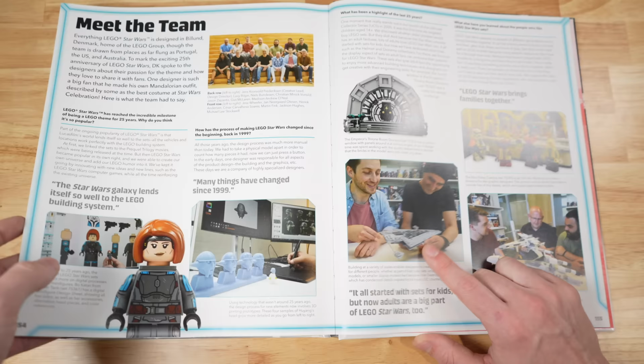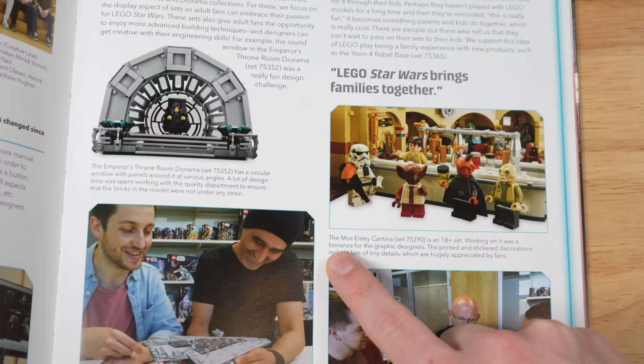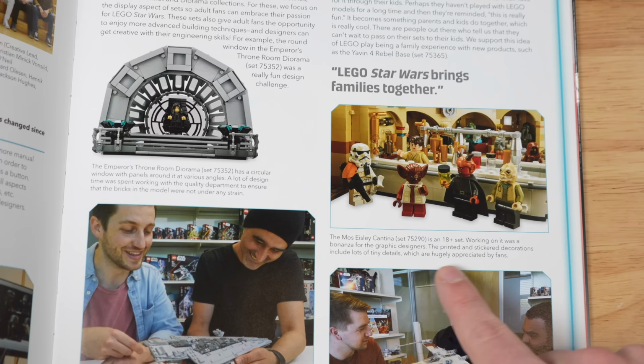It's a set in the guy's hand. I almost want to say is it the same picture zoomed in? Okay, it's not the exact same picture zoomed in, but I mean, it effectively is. It's not actually showing us anything cool. The Mos Eisley Cantina is an 18 plus set. Working on it was a bonanza for the graphic designers. The printed and stickered decorations include lots of tiny details, which are hugely appreciated by fans.